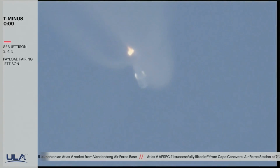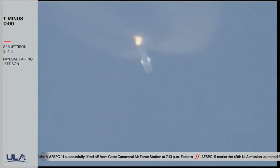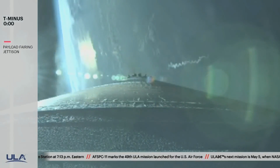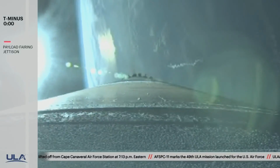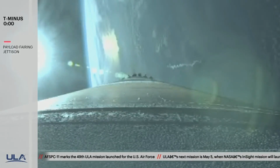Vehicle's gone to closed loop guidance. Now passing 2 minutes into flight, Mach 5. And pump speeds and injector pressures on the RD-180 continue to look good. Vehicle is now 40 miles in altitude, 55 miles downrange distance, traveling at 4,900 miles per hour. And now passing 2 minutes, 30 seconds into flight, approximately 2 minutes remaining in the Atlas booster phase of flight.